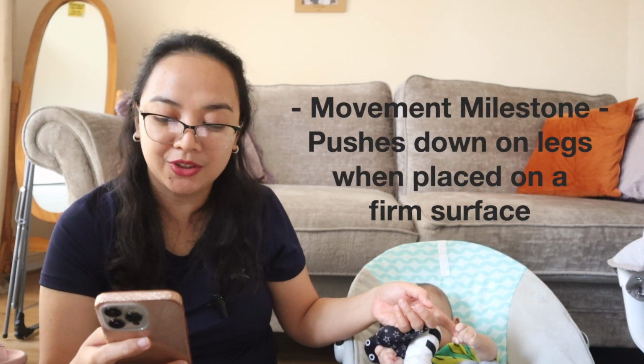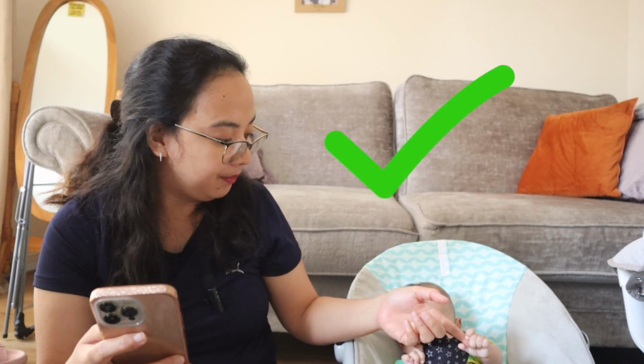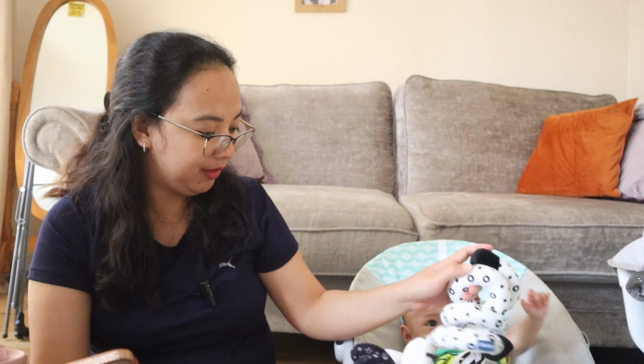So yep. He pushes down on legs when feet are placed on a firm surface. Yes, he definitely can do it. When we place him or position him standing up, he's trying to do the walking reflex. I don't know if that's the right term. I'll show you a video because we have that, really funny. So he looks really small, but then he walks like this little person.